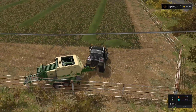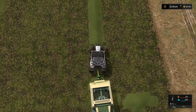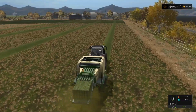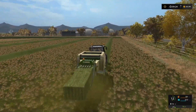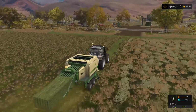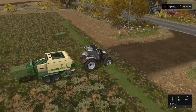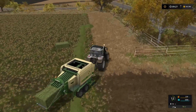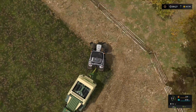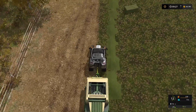Okay, so we'll do the border last. And we'll just make sure that we get the grid up and down first. Alright, so made quite a nice few bales already. Now it's time to deal with these remaining borders on the top and bottom edges. Let's deal with that little clump there first. There we go.